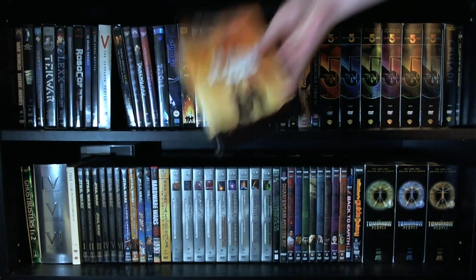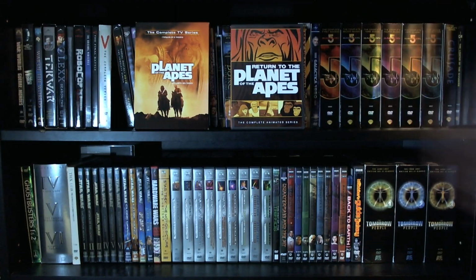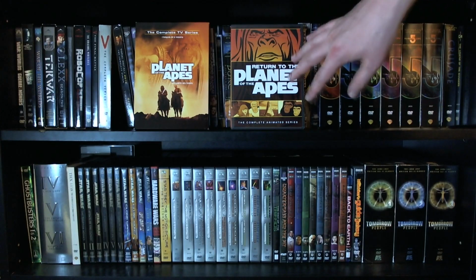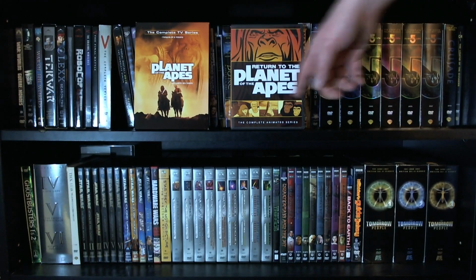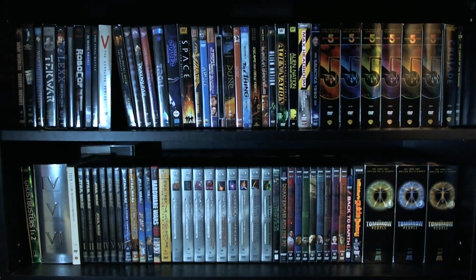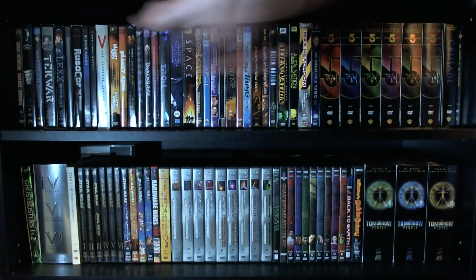Then we have Planet of the Apes, the complete TV series, all 14 episodes of the live-action series, and then Return to the Planet of the Apes, which is some classic 70s sci-fi animated television. Really deadly serious series, I gotta say, pretty serious for a kid's cartoon. But anyway, this is all 13 episodes of the cartoon, all 14 episodes of the live-action series, and then, of course, I do have the Blu-ray collection of the movies. Gotta love some Planet of the Apes action.